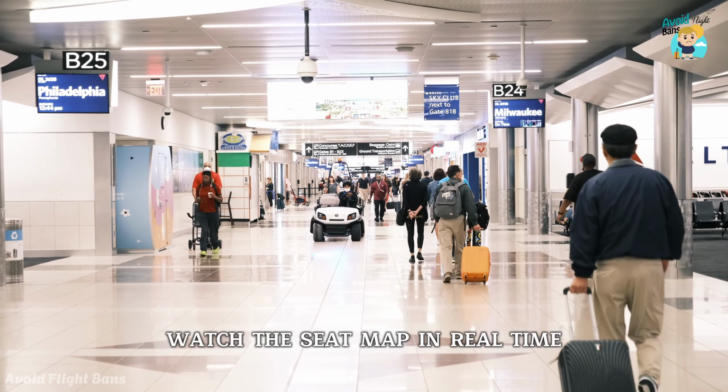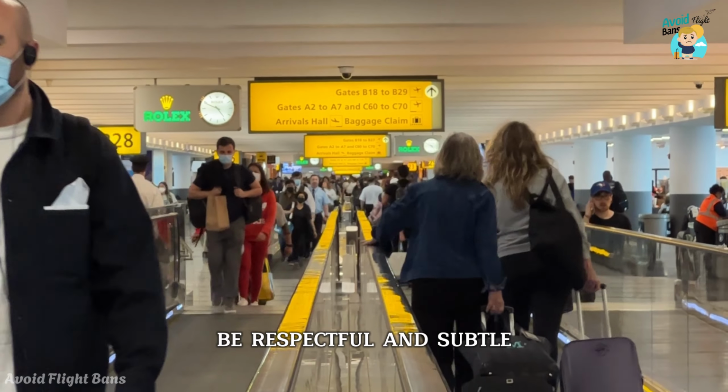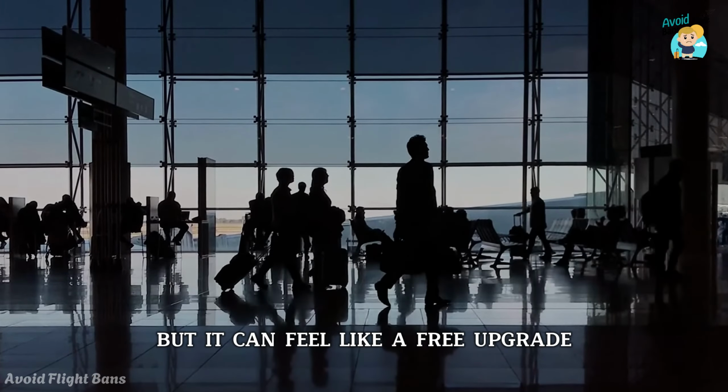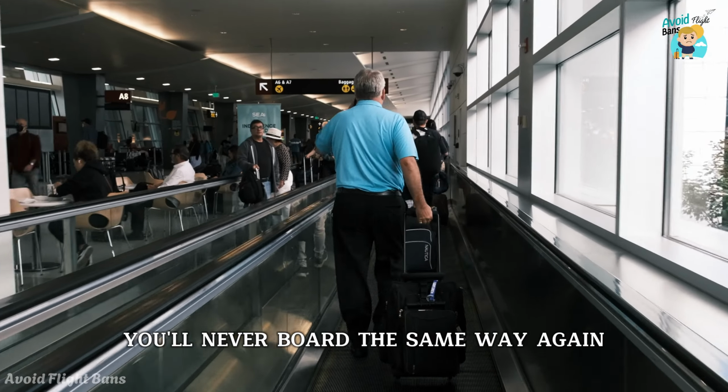Also, watch the seat map in real time. Many airline apps update live. Be respectful and subtle. Ask before moving if a flight attendant is nearby. This doesn't save money directly, but it can feel like a free upgrade. And once you experience it, you'll never board the same way again.